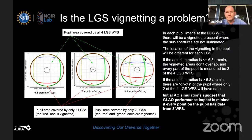wavefront sensors. So essentially, we had a bit of a hypothesis that for GLAO, if every point on the pupil is covered by at least 3 of the wavefront sensors, that seems viable. As a reminder, most of the pupil is covered by 4, but there are these crescents where there's only 3. So we did some fairly simple AO simulations of a GLAO system with this vignetting of the LGS light.